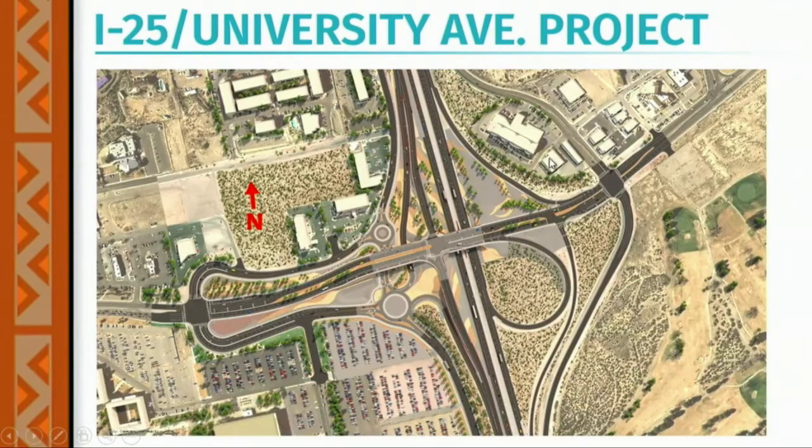So just to give you a little perspective of what the project is, you can see here's north, so just to locate everybody, the hospital is located over in this area here. Here's the hotel and the Pickwick. What we're doing with this project is mainly trying to improve the access on I-25 southbound going into NMSU. We're doing that in a couple of ways.